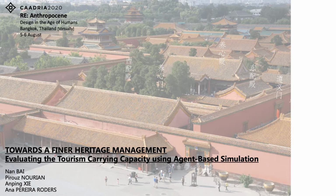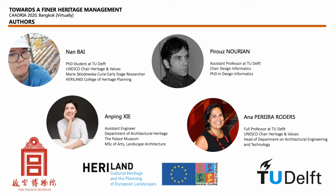Our paper suggests a computational workflow to help plan for a finer and more effective heritage management practice. By finer, I mean a finer spatial-temporal resolution, which can be more detailed and more accurate. Currently, I am a PhD researcher of the EU Heriland project.